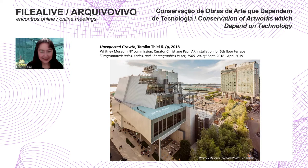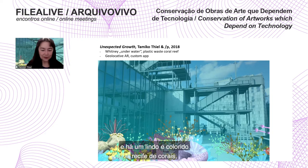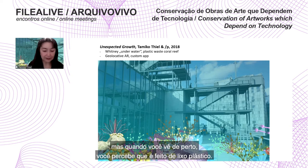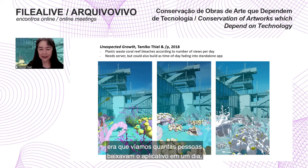And we produced this piece that we call Unexpected Growth. We essentially put the Whitney underwater. So the whole background is blue. And then you've got this colorful, beautiful coral reef on the terrace. But if you look closely, you realize that it's made out of plastic garbage. And we had another aspect, which was server-driven: we looked to see how many people are downloading the app on that day. And the more people who download it, the more the corals bleach.